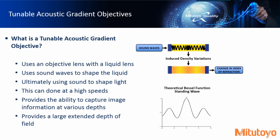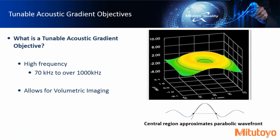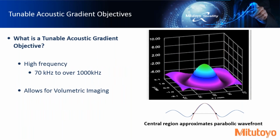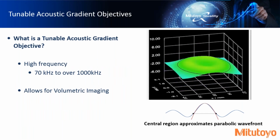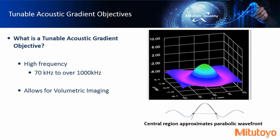It provides a large extended depth of field. One of the challenges with vision and vision measurement is we always seem to be limited by the physics of the lens itself. That means that we only get a certain depth of focus, and the TAG lens augments the methodology to do this. So it's a high frequency. It's 70 kilohertz to over 1,000 kilohertz, and it allows for volumetric imaging. So one idea is to take this and we look at imaging.